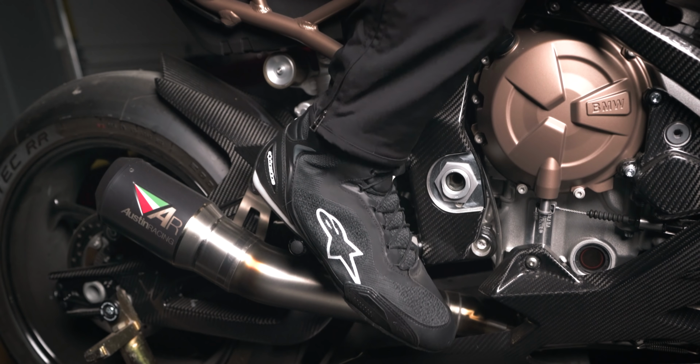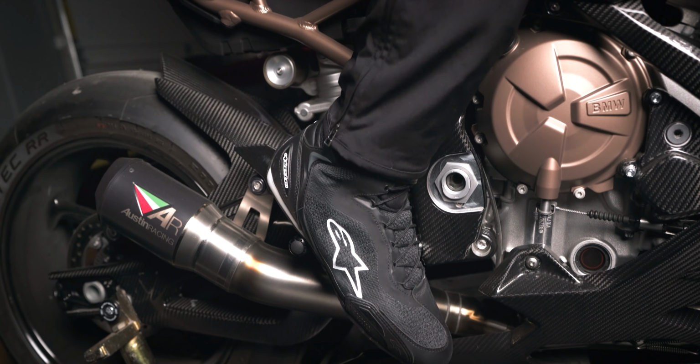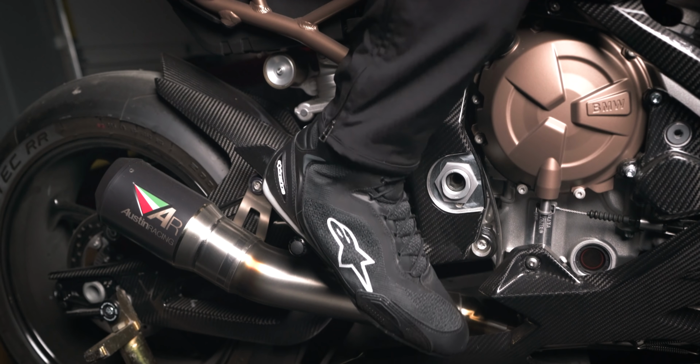These are the Alpinestars Faster 3 Ride Knit riding shoes. A little backstory. Back in the first couple years that I started riding, I wanted a riding shoe that was comfortable to wear, that I could actually keep on throughout the day when I was at work. That was the ancestor to this boot, the Alpinestars Fastlane. Now this whole line of boots has a really F1 inspired styling, and they are really comfortable.